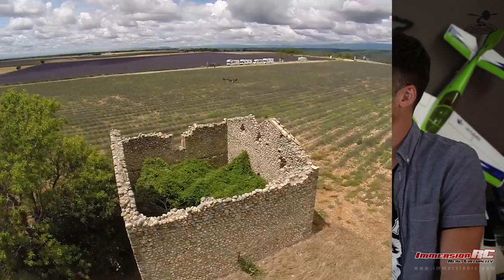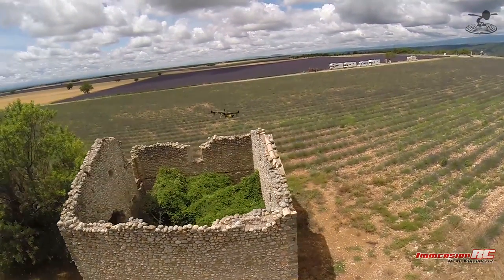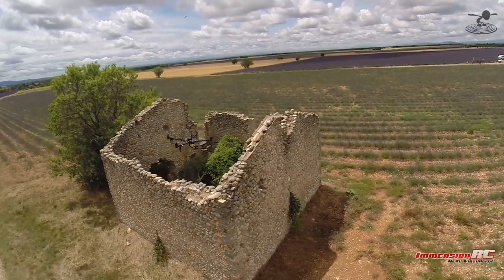You know what's crazy? We don't have ruins like that here in Ohio. Yeah, well, we have ruins, but they don't look cool. And you can't fly around them, and it's certainly not in the middle of a lavender field.